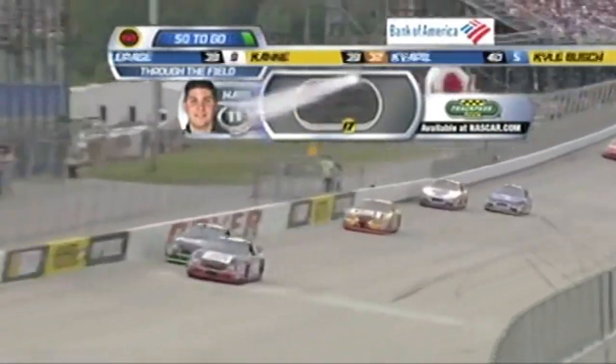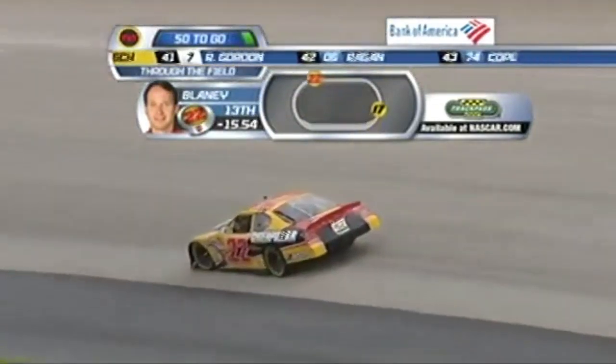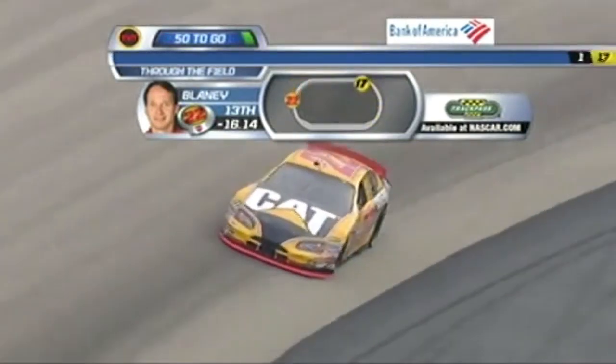Dave, the last 2 weeks, Dave Blaney has finished in the top 10. He's running near the top 10 today, running 13th right now. Another good run for them. A wedge adjustment on the last stop for a tight race car.